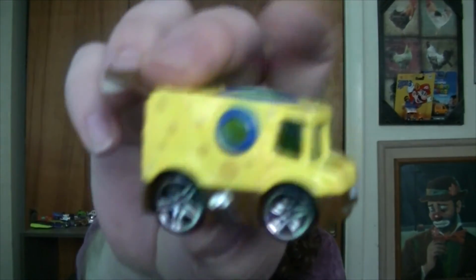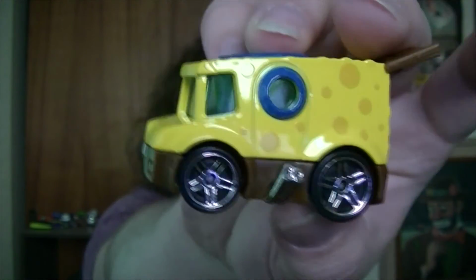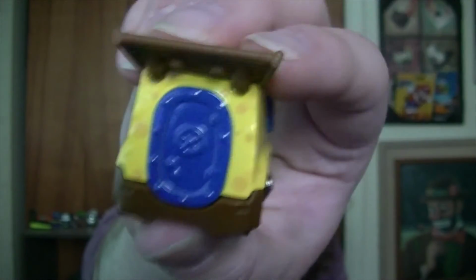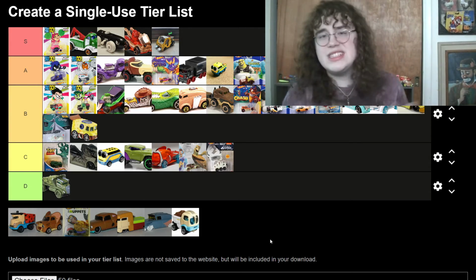I thought it was going to be metal. It's all plastic. But I love how silly it looks, and I love that there's a window in the top. It's fine, though. I love the door in the back. It's just fine, which sucks. I wanted to like this more. I do love SpongeBob. But, you know, it's a B tier.